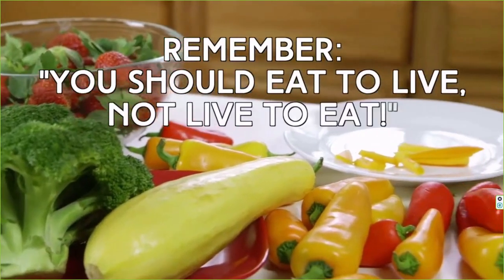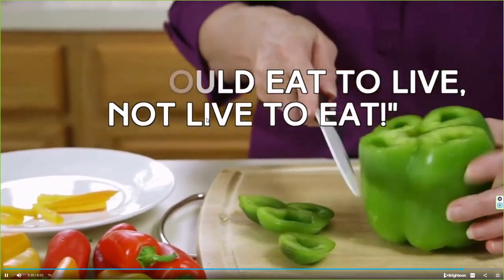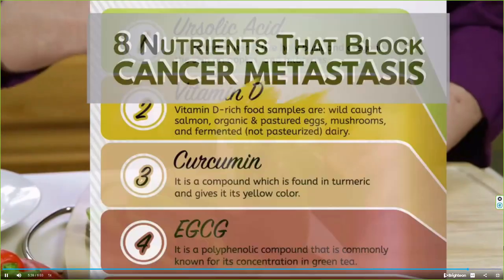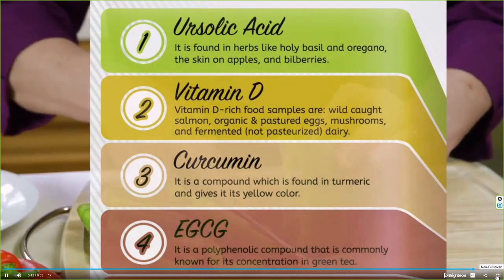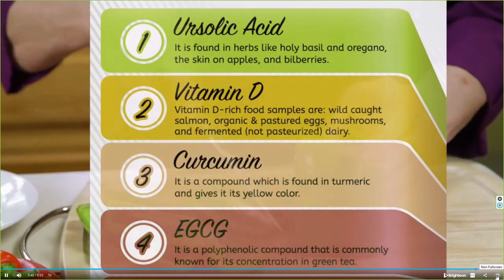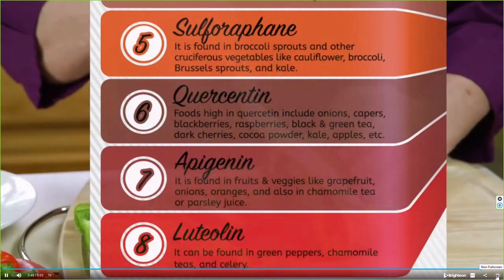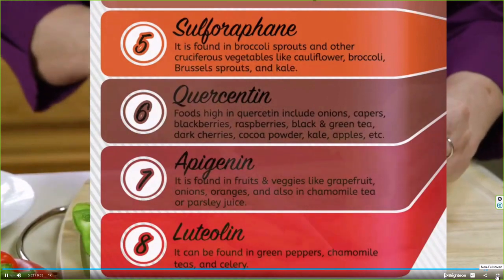Remember, you should eat to live, not live to eat. Eat to starve cancer cells by feeding your body these 8 important nutrients we've discussed today. This will stimulate apoptosis, which is programmed cell death in those cancer cells. It will prevent angiogenesis, which is the formation of new blood supply, and consequently, it will inhibit tumor formation and cancer metastasis or spreading to other areas of the body.